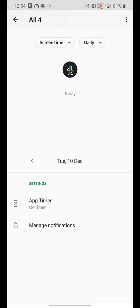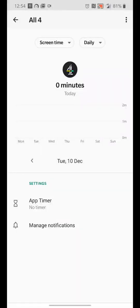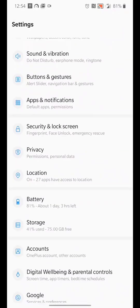Loads of settings in there. Screen time, which is something you can set here. You can set app timers, and you can basically adjust the screen time. It's probably easier. Let me just see if I can find this here in the Google settings.